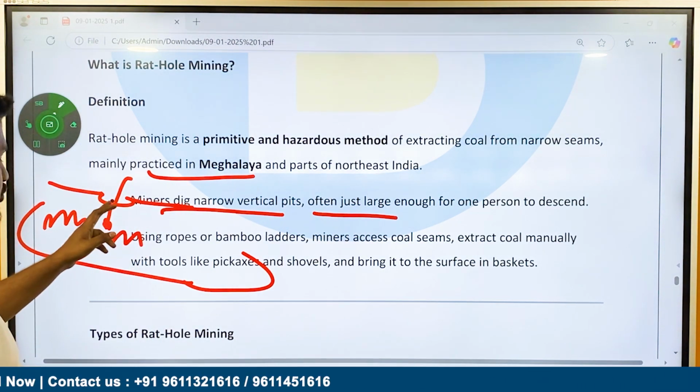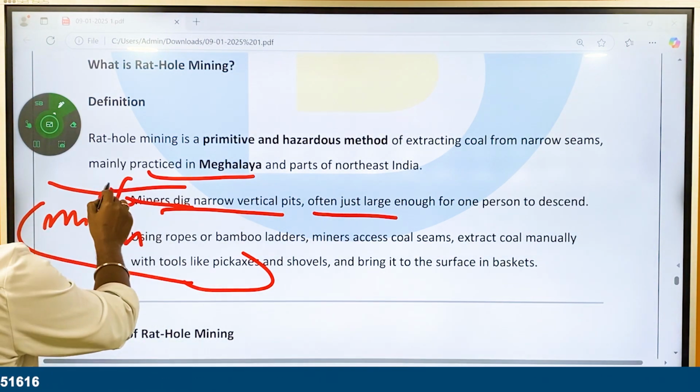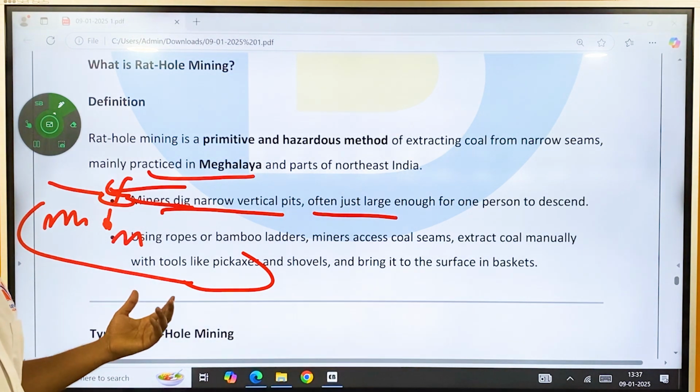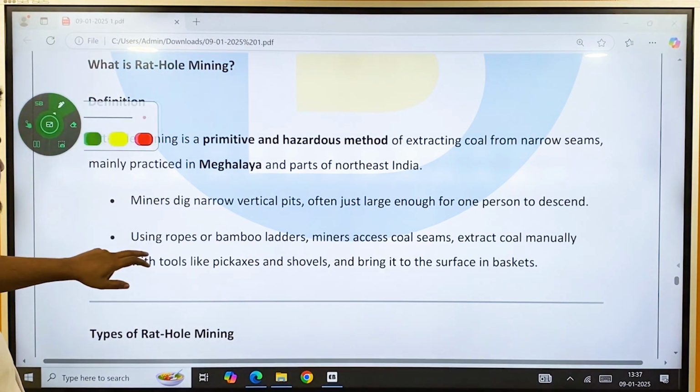Once one person has gone, then another person will descend. But in case there is a flood, all the water will come into the same hole. As a result, many people get trapped. It is actually illegal, but is still practiced in India. That is the sorry state of affairs.